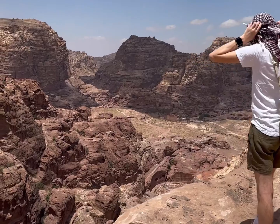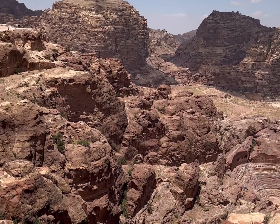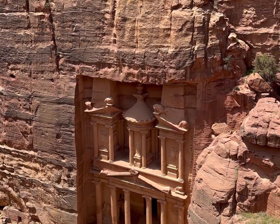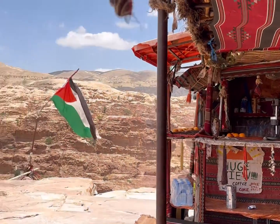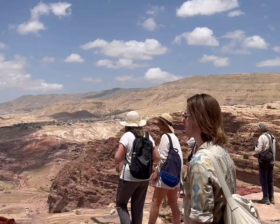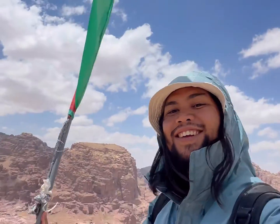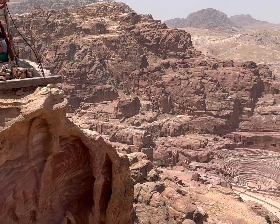Last few tiny little tidbits. People will try to sell you entrance to viewpoints. Ignore them. There are plenty of free views to be had. This was my favorite. You could buy a coffee or a juice and just sit up here as long as you want. The High Place of Sacrifice is another excellent viewpoint if you just want to get a panoramic view of everything. You get to see the natural beauty of the area and all the buildings, all the structures. It is gorgeous up there.